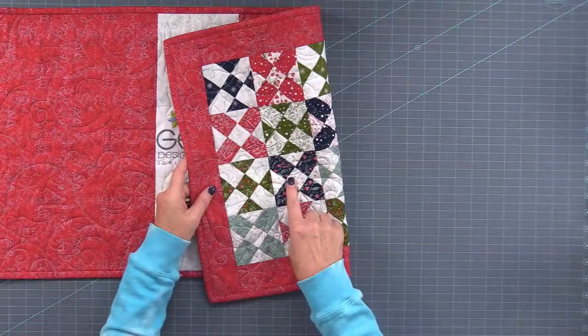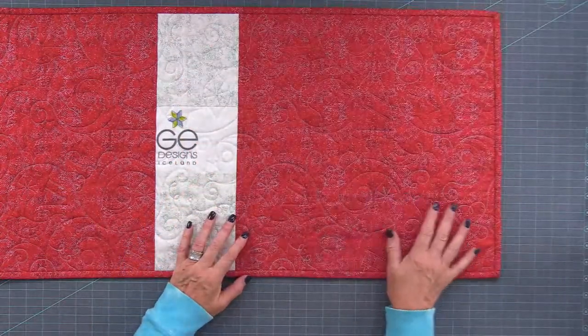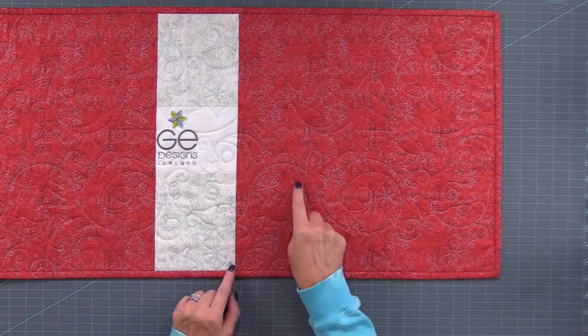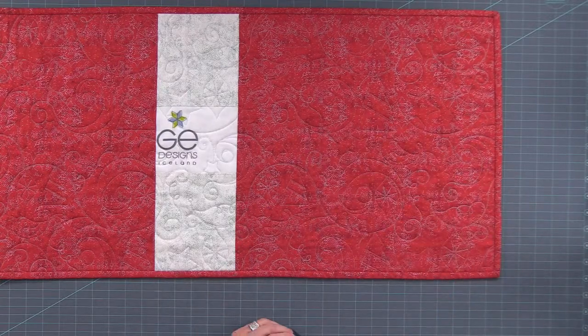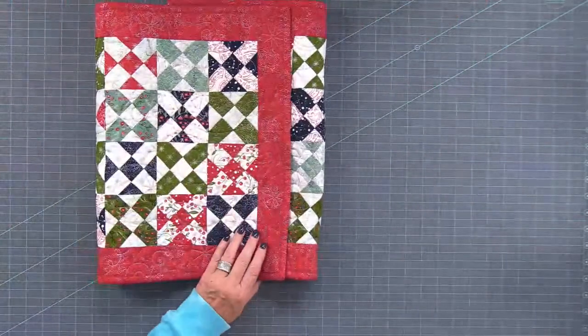We were able to use the charm pack and then just 1 yard for the border, binding, and back. Just piece a little bit in the middle. So it's like Christmas trees, ornaments, loop-de-loops, and stars. It's really cute. Christmas 2012. All right, more questions?